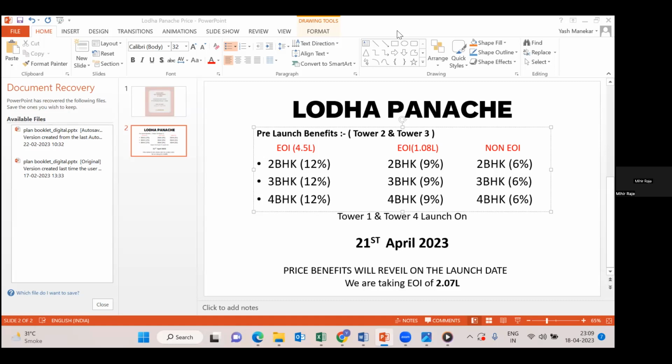So I'm just coming to the process of the EOI. We will be sharing the bank details with our clients, and they need to transact an amount of 2,07,000 with us and share the screenshot of the transacted amount. We will put forward an email, and then schedule an appointment on the first day, which is the 21st April, of the new tower launch of Tower 1 and Tower 4.